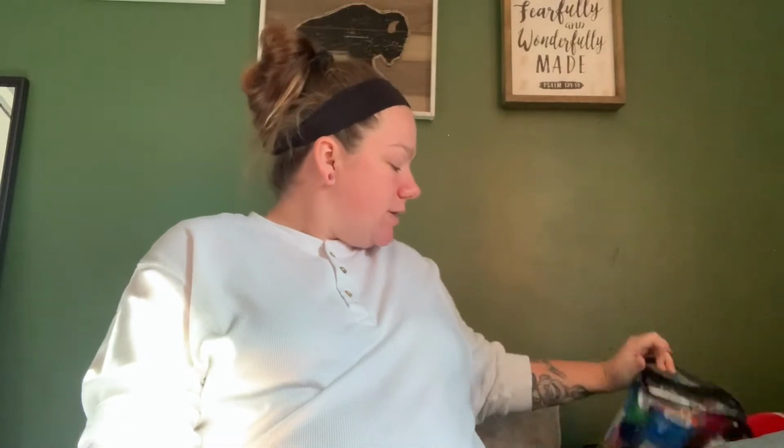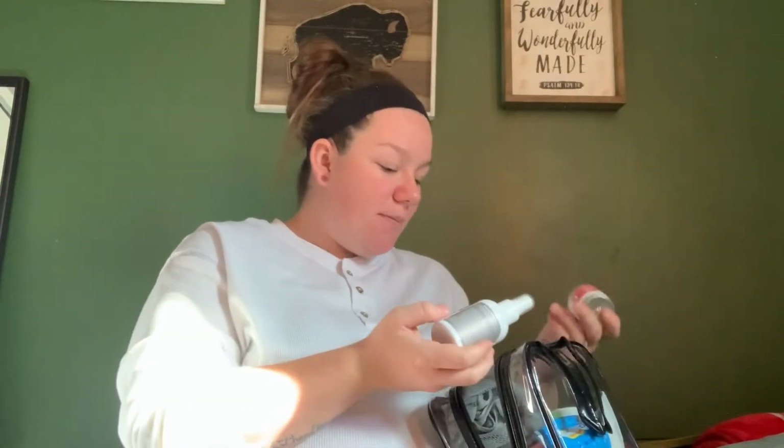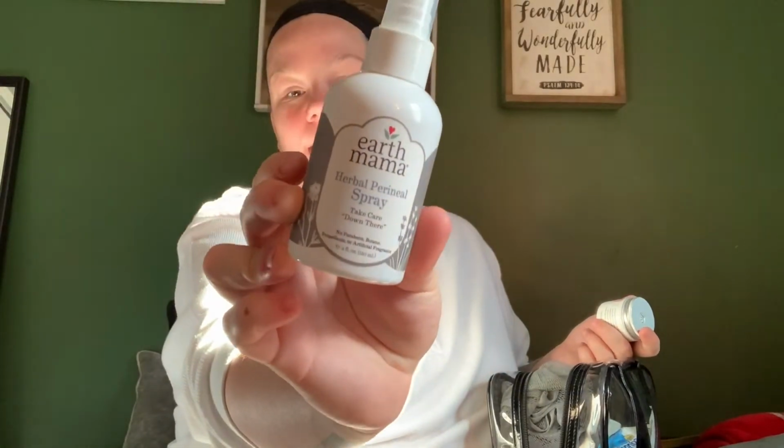I'm also going to take my toiletries bag. This is a bag that I put together specifically for going to the hospital. This is stuff that I found that I used or would use or wish I had had before with my other 2 boys. So I have compiled a list of things that I felt like I needed to take. First couple of things in the bag. This is the Earth Mama Herbal Down There spray.